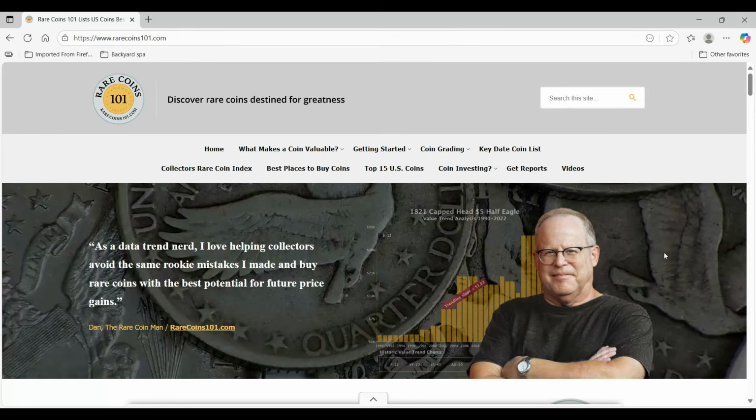To get to the value trend charts for the 1909 O quarter, you go to the menu at the top of the page and find the link to the key date coin list and click. So right there's the link we're looking for, and click.